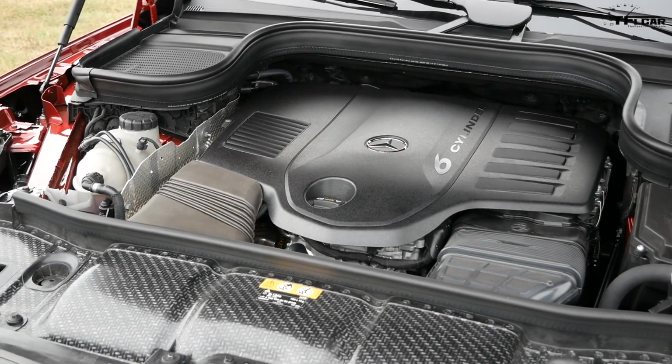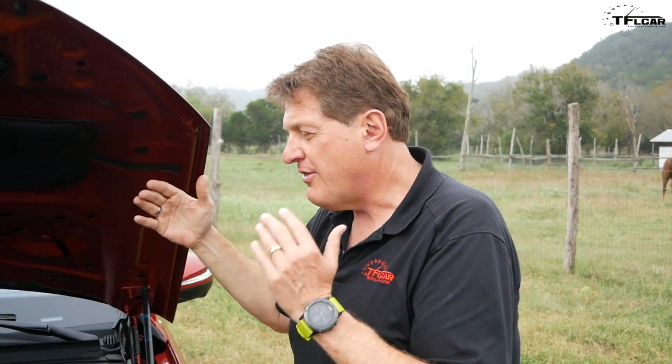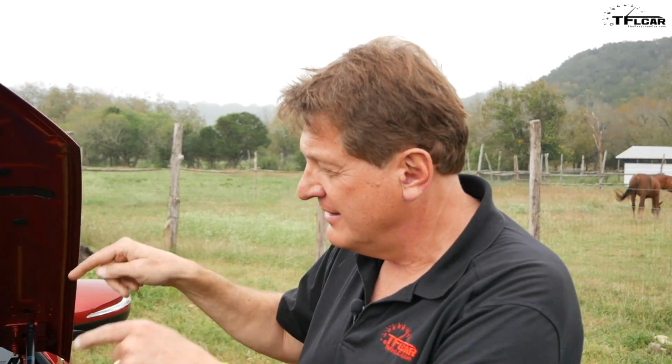Then, can you think of the second one? It's a little tricky. I'll give you a hint. It's not a car, but a truck. That's right, the Cummins straight 6 in the heavy-duty Ram. And here we have the 3rd straight 6 you can buy in America. And this is a mild hybrid to boot. So there's a lot of technology packed under the hood of this new GLE.